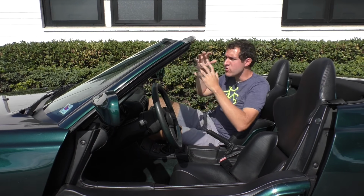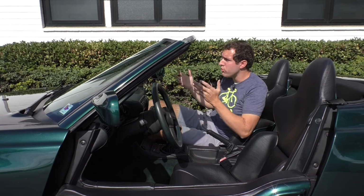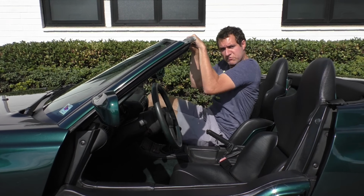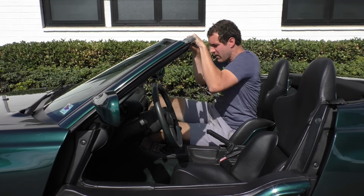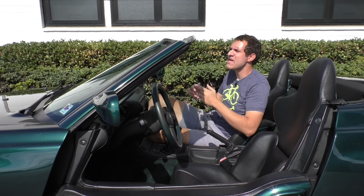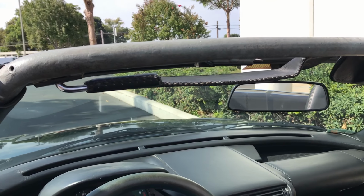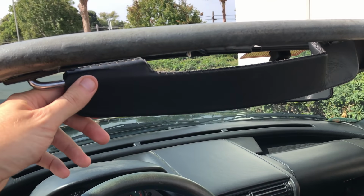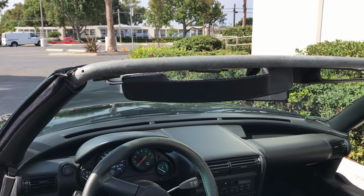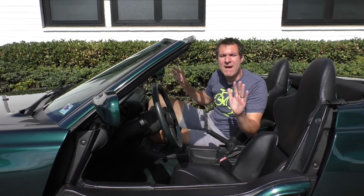This is the roll bar, which means if you roll over, this bar can support the entire weight of the car. Now, because of that, you can put your weight on this bar when you're trying to get in and out of the car. In fact, you can put as much weight on it as you want to, and it won't cause any problems. The other function that this bar has is that it is where BMW has mounted the sun visors, and they are the tiniest sun visors I've ever seen in any car ever. I've said this a lot about various exotic sports cars that I've reviewed over time, but this is the new tiny sun visor champion by far.